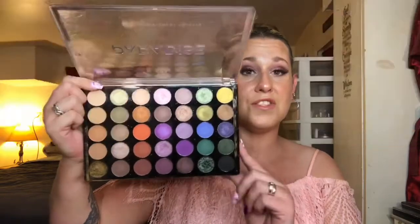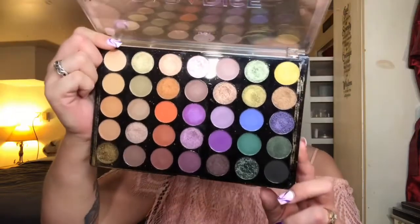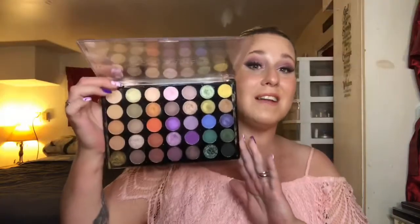On last month's update, I swatched out this entire palette for you guys if you want to go check out and see the swatches of it. It's a really gorgeous color story, and as you can see, I did a lot of purple looks with it. So I'm really glad that I managed to get some use out of the palette as a whole.